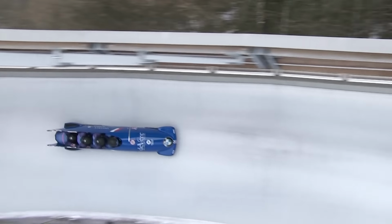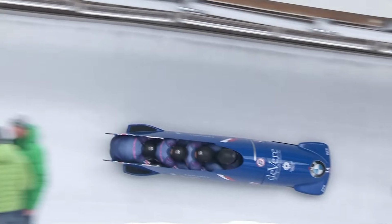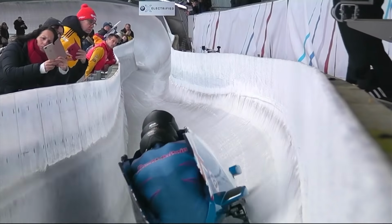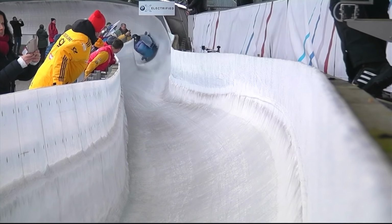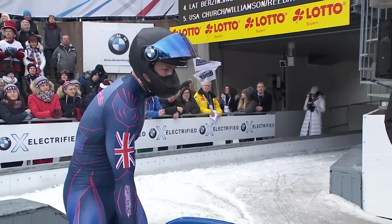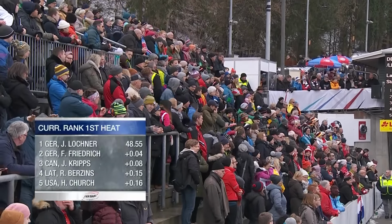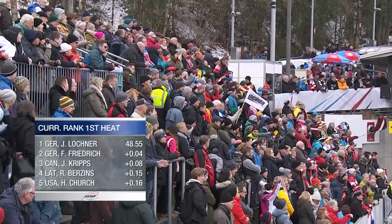Here coming into Kreisel. Very flat, controlled line. I don't know if that's just maybe a little bit too much driving going on. And then here coming long on the exit, early onto the first chicane, drives it around. Only a little brush there, a little jump going into Kielstein. That's definitely one of the better sleds we've seen so far in that part of the track. It's his driving that has come on so strongly in the last couple of years. Johannes Lochner from Francesco Friedrich and Justin Kripps, your top 3.